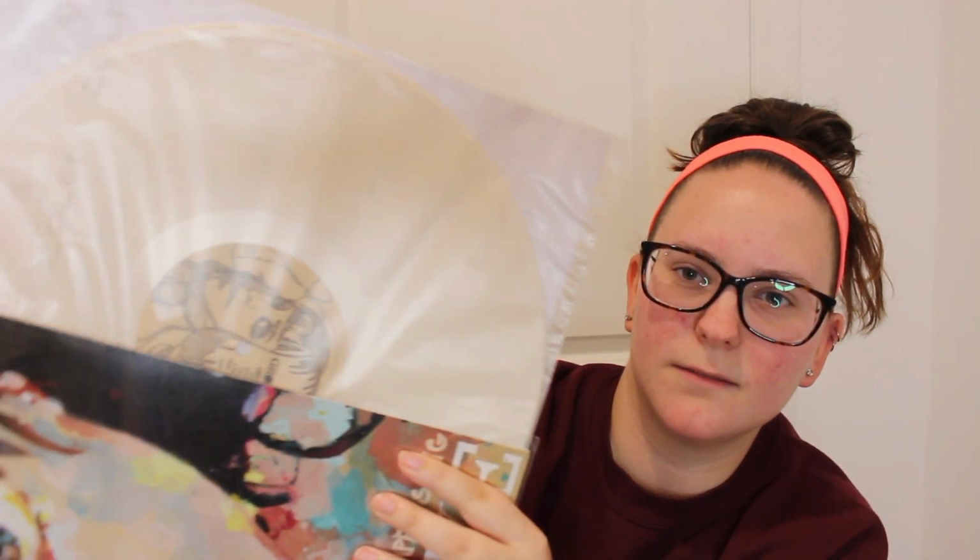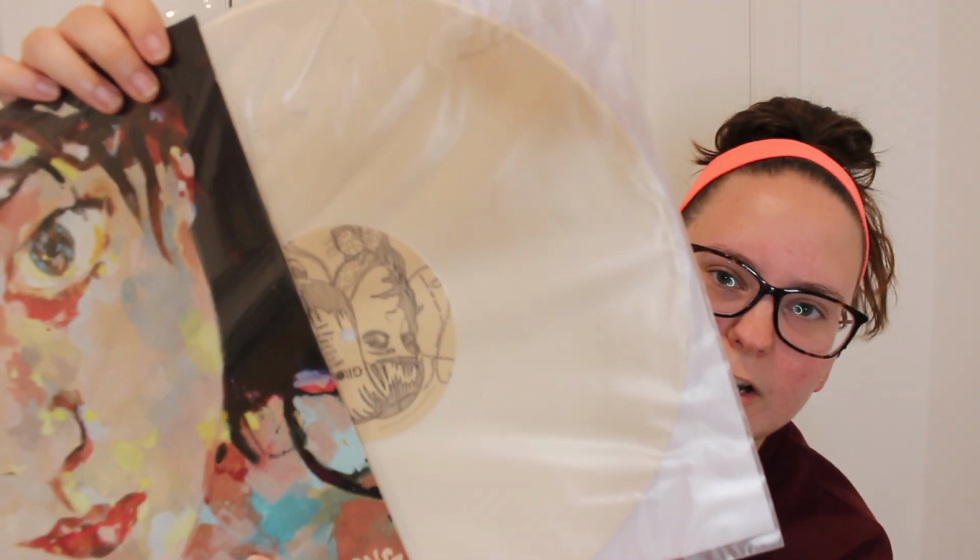This actually ended up being a really good find and I actually really enjoy the album, so I'm happy I did buy it. Goes to show you kids, spend your money recklessly and sometimes good things happen. I also really do love this pressing. It's a sort of off-white color and it's got the little illustration right in the middle.